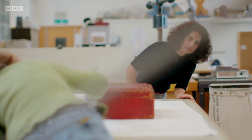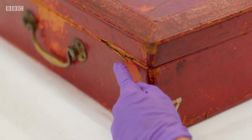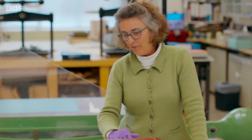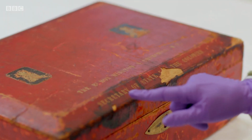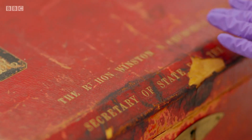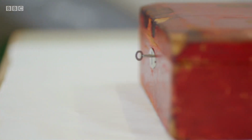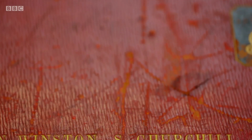Around the hinges, with the flexing back and forwards with the opening and shutting, you have this typical damage. There's an area of darkening at the front and in the corners. Maybe someone has tried to do some repairs, maybe the leather was lifting, and that might have caused this darkening. I'm a little bit worried as to what that might have been, as to what I might do later with the treatment. You have to be very careful with all objects, but particularly ones on loan and with such history behind them. It's quite a responsibility.